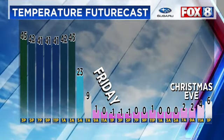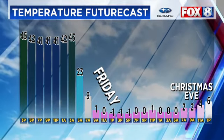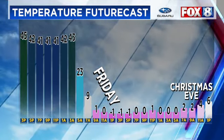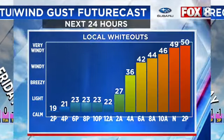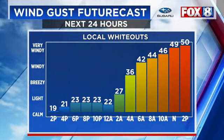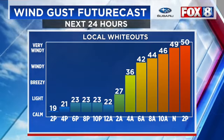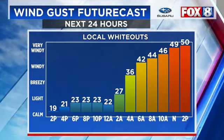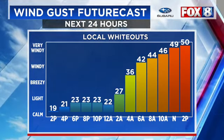And by the time we get to 9 a.m., we're going to flirt with 0, plus or minus, all the way through Christmas Eve, and hardly much of a rise Christmas Eve. And in addition to that, we are looking at very strong winds. Notice how the wind gusts as the front approaches begin to pick up some steam. By 4 a.m., we have gusts to 36, and by the time we get to sunrise, wind gusts will be in the 40 to 50 mile per hour range.